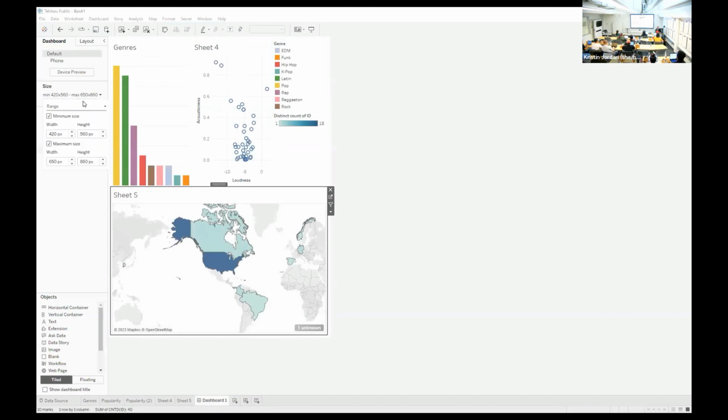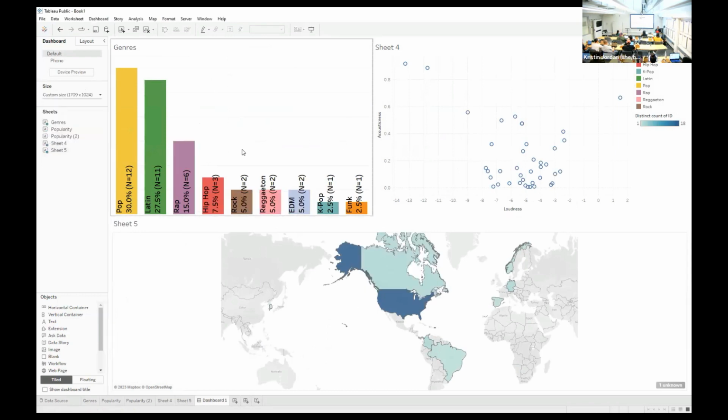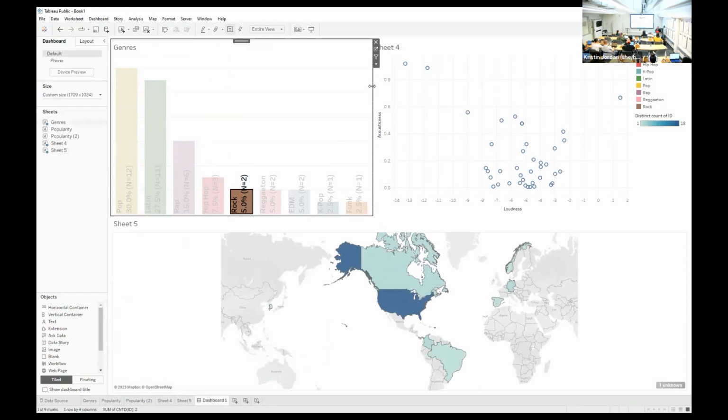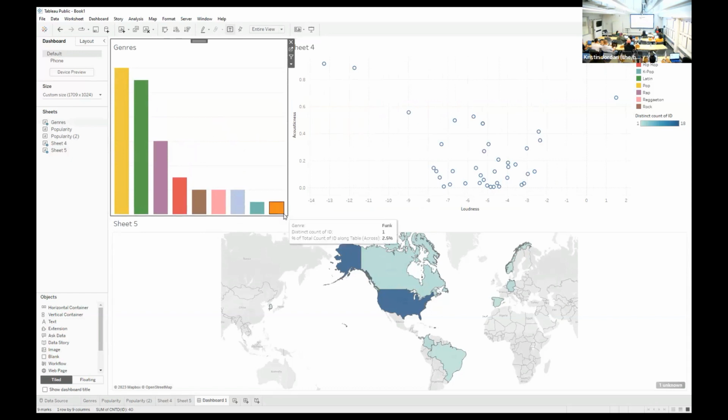I can make this dashboard bigger. I don't know why it's such a tiny dashboard, but you can play around with its size. You can move these things and customize the size of these things in all sorts of ways. So like I said, remember for something like the genres, it was nice to have it on the full screen on the sheet. I can then in my dashboard resize it in a way that makes sense.